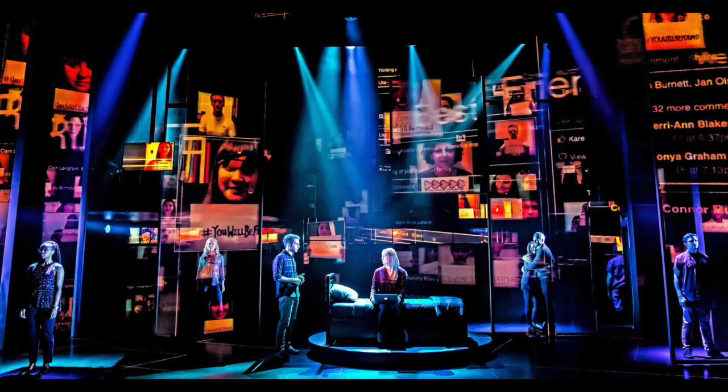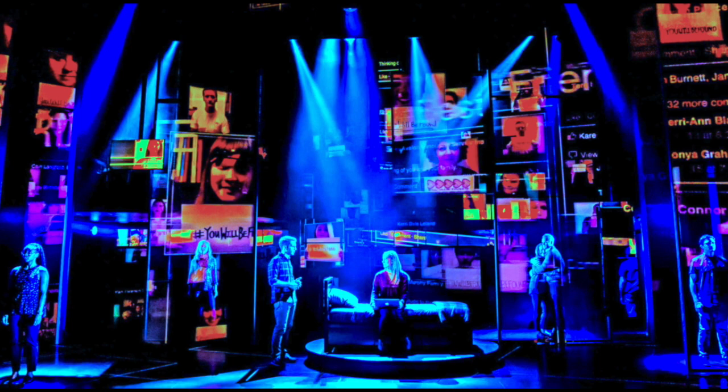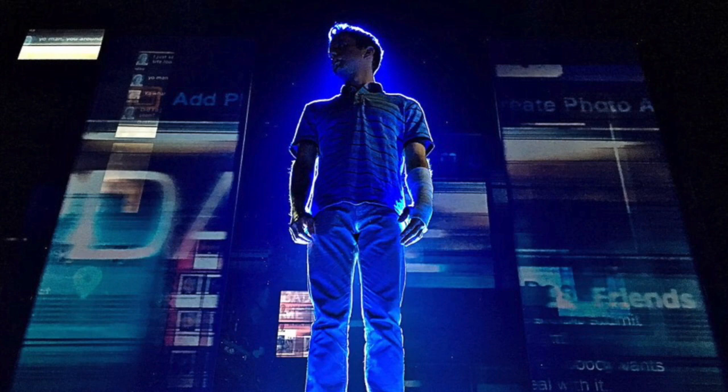When you see a photo like this, for example, the lighting can tell you a lot. Firstly, and perhaps most notably, is the color. Blues are a constant motif throughout Weideman's design. They indicate the despair Evan Hansen feels throughout the show, and reflect the personal battle he is fighting.